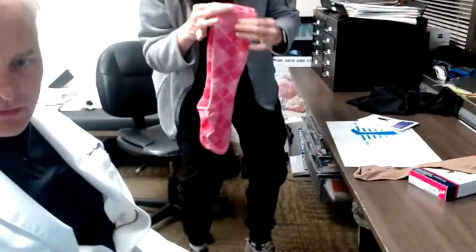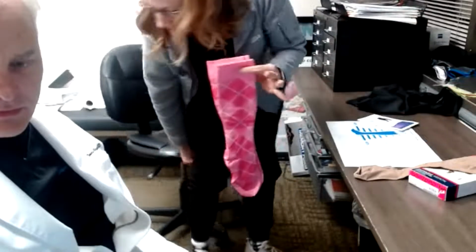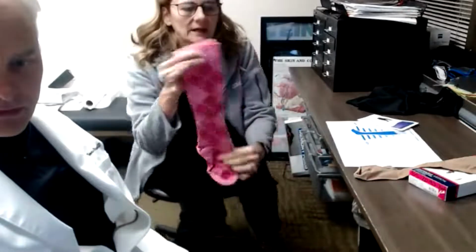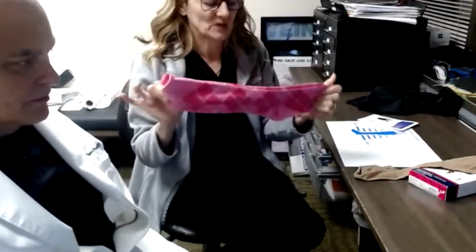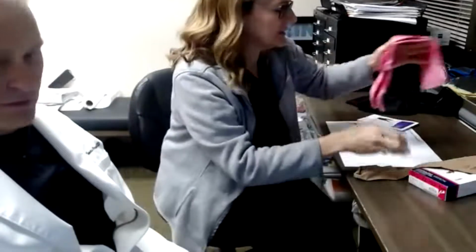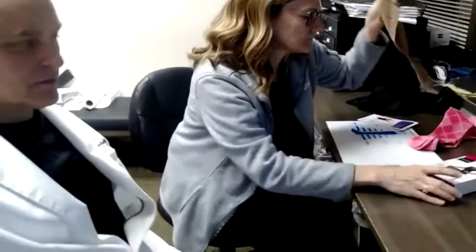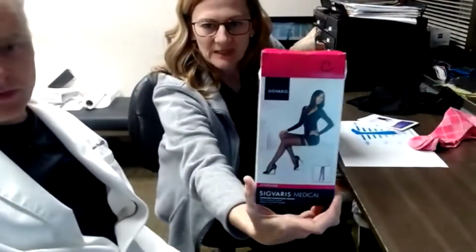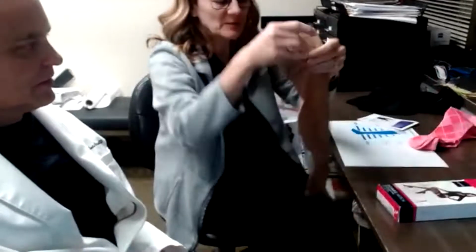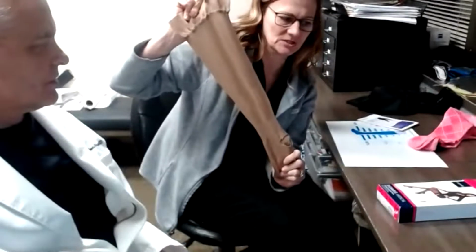Stockings come in different colors. They come in fun, they come in tie-dye. They come in, if you need them to match your slacks, khaki or blue. So you can have all kinds of different shapes, sizes, colors. Then this would be more of a thigh high, but they can actually come pretty sheer. So people aren't even going to know you're wearing compression if you wore this.